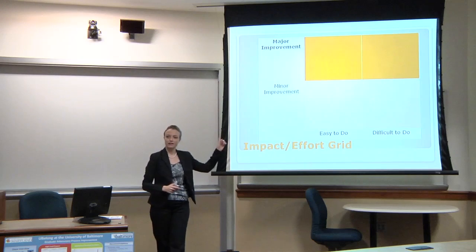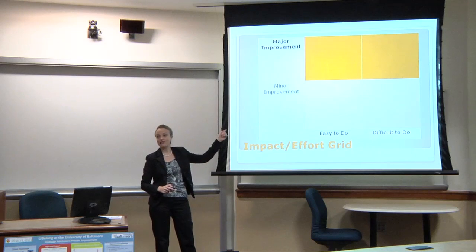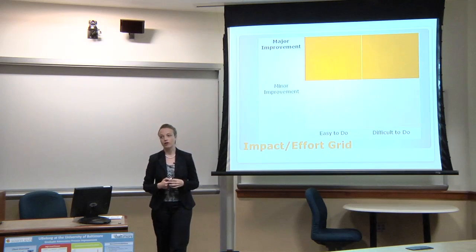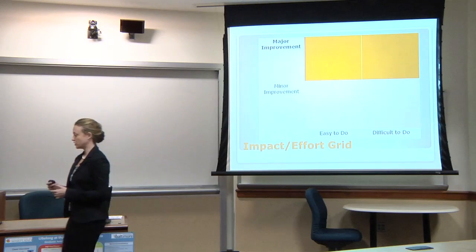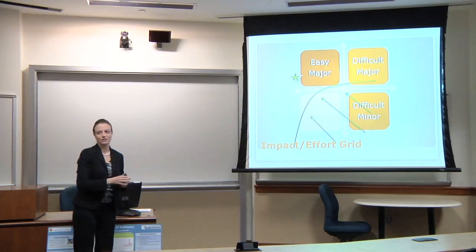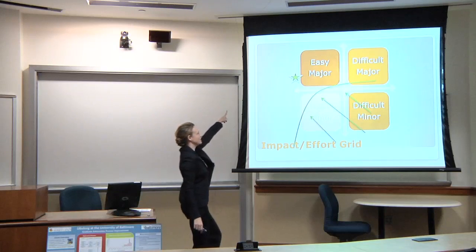You also may want to think about it in the sense of major improvement, minor improvement. What gets us more to our goal? Which tasks are going to get us closer to achieving what the client wants? So that will help you come up with which tasks you can focus on and which tasks to actually put into your Gantt chart. OK, so we want to move in this direction. I think this is the opposite of the SWOT analysis, where you want to move into that direction. But you want to be up here in this easy, major quadrant.